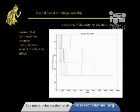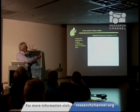If you allow a patriline to favor its members from 0 to 5%, what happens is you reduce the number of haplotypes down to 1. Right? In the end, you only get 1. And that happens very quickly with 3, 4, 5% selection bias. Not a very strong selection bias. So in other words, within a couple thousand years, you would eliminate the genetic diversity. All those singletons would disappear. So almost any level of selection is inconsistent with the actual diversity that we see in these villages.